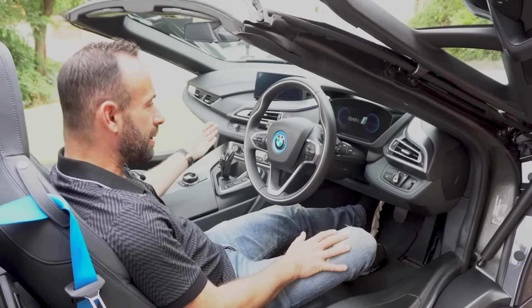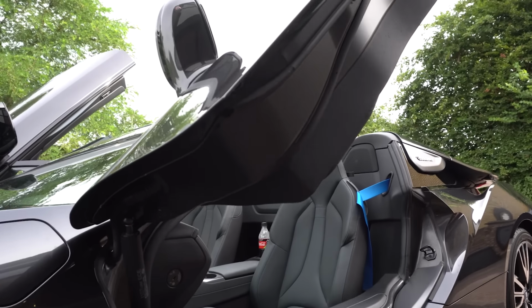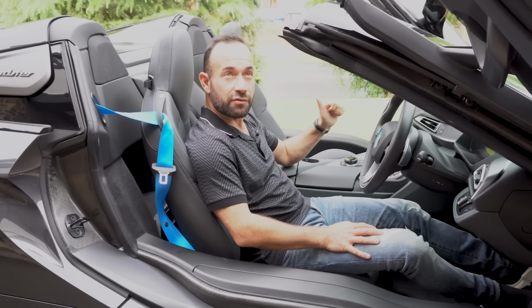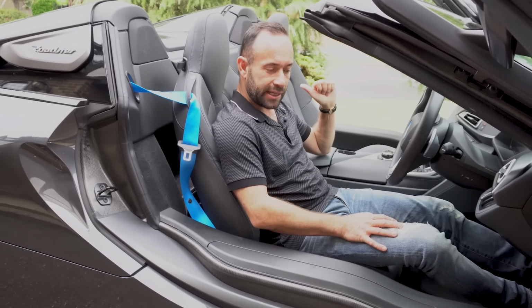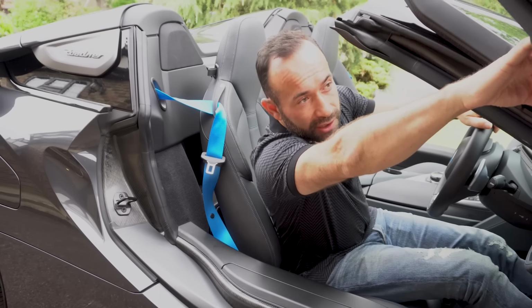You've got the 6-speed automatic gearbox. You've got the nice heads-up display there. It's a lovely place to be. They've had to get rid of the little rear seats for the Roadster version because the coupe has tiny little seats behind. Let's see how easy these dihedral doors are to use.